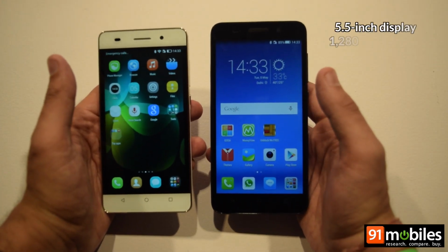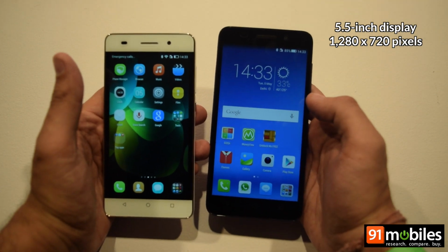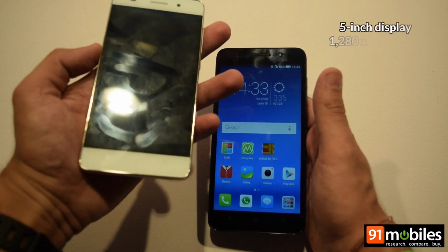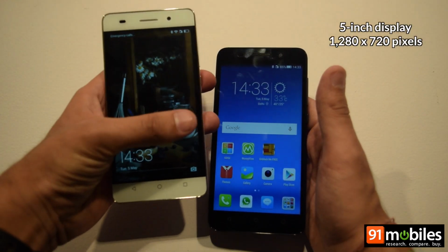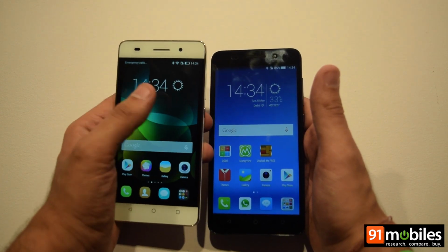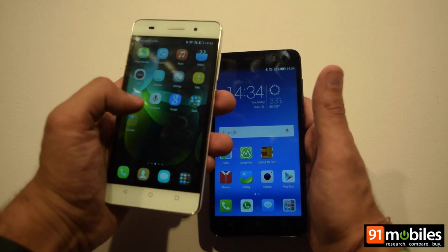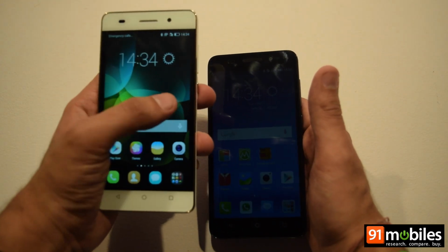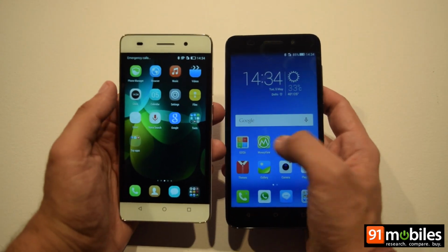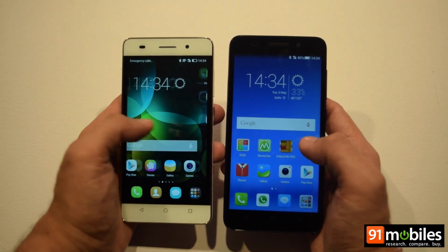So the Honor 4X is a phablet with its 5.5-inch display featuring a resolution of 1280x720 pixels, while on the other hand, the Honor 4C is compact thanks to its 5-inch display bearing HD resolution. Since it features slightly better pixel density, it will be more sharp, while colors and all seem to be equally good on both the devices since the device has an IPS display panel.